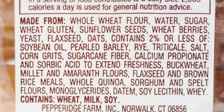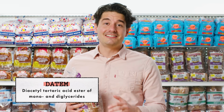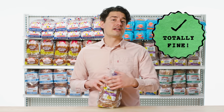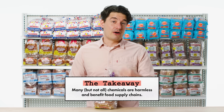So here on this package, we'll see monoglycerides, DATEM, soy lecithin, and then whey. DATEM stands for diacetyl tartaric acid ester of mono and diglycerides. Scary name, not as scary as it sounds. All it does is strengthen the gluten molecules, so they tighten the gluten structure. We owe all of the texture of bread to this really amazing tight gluten network.